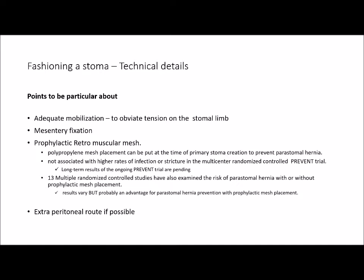But they did a lot of trials, and this was the largest trial, the PREVENT trial, where the final results are still pending. But they showed that there is no increased rate of infection or stricture in a multi-centric randomized controlled trial as compared to biological mesh, when what you're comparing is basically polypropylene. Okay? And multiple randomized controlled trials also say the same thing. The results did vary, but probably there is an advantage of parastomal hernia prevention with prophylactic mesh placement. Polypropylene and biological mesh, if you look at the cost factor, are hugely different.